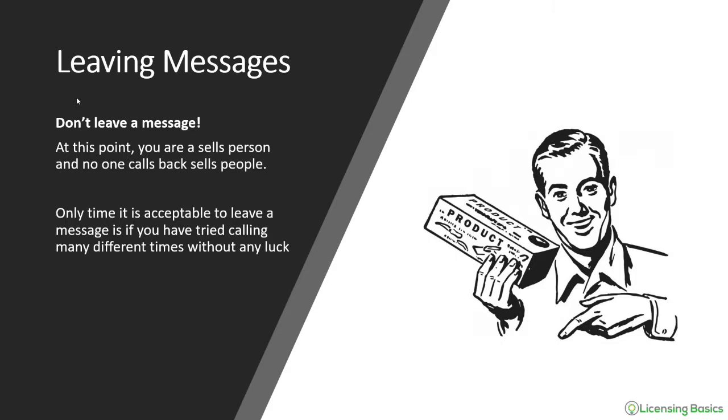Leaving messages. Don't leave a message. Remember, at this point, you're just a salesperson and no one calls back salespeople. The only time it's acceptable to leave a message is if you have tried calling many different times without any luck. In that case, you don't have any option but to leave a message.